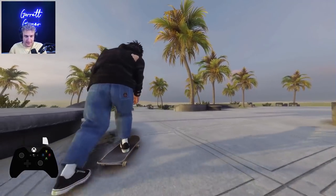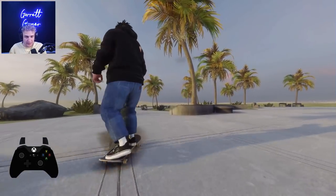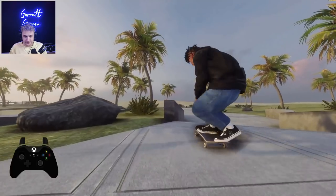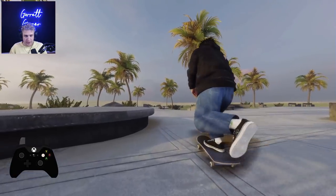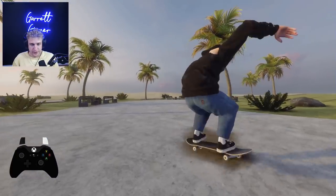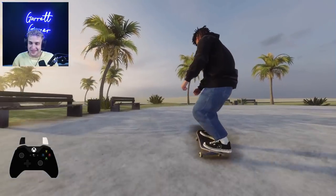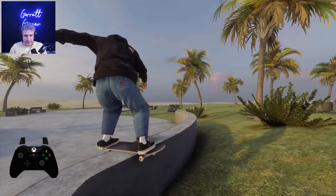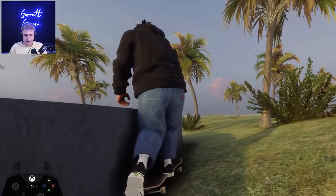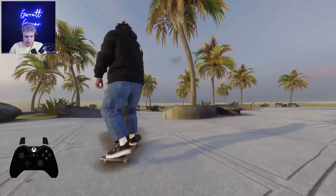I don't know if it's my settings or if it's the map where things just are not locking in. I have a feeling it's my settings, because sometimes it will work. Come on, give me that good pinch. Give me that good pinch. There's that good pinch. Beautiful. Front blunt pop out felt so sick. I wonder if we can board slide this cool thing. No, no way. Realism.